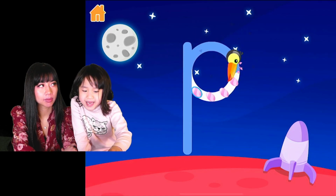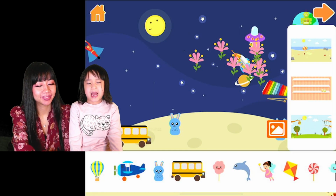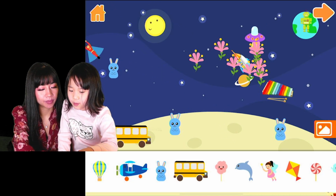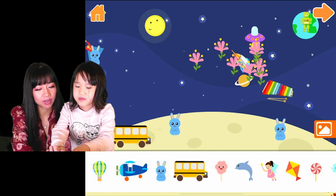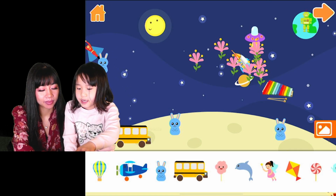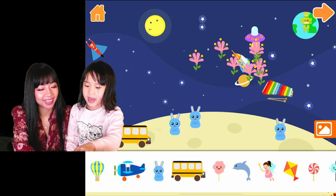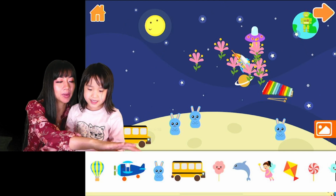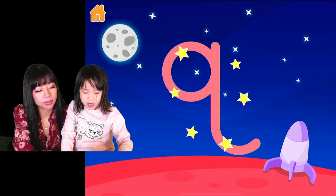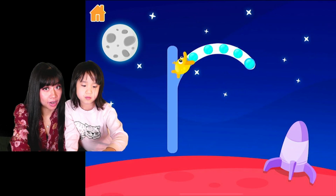P. P for parrot. You are too good. P is for pig. Panda. Ooh, panda. Do you not remember the animal? No more superhero for Q. Q for quail. You're outstanding. Q is for quail. Oh, what letter is this?